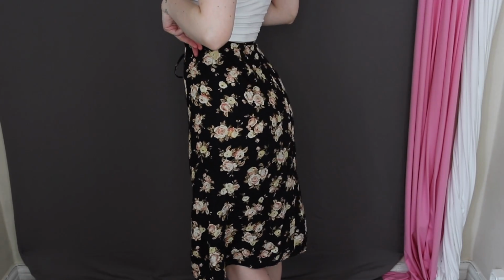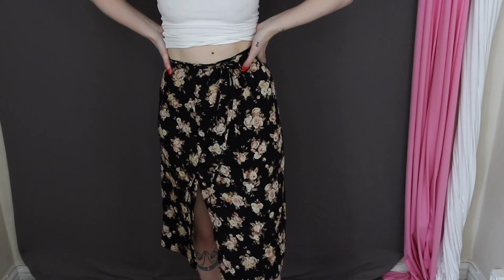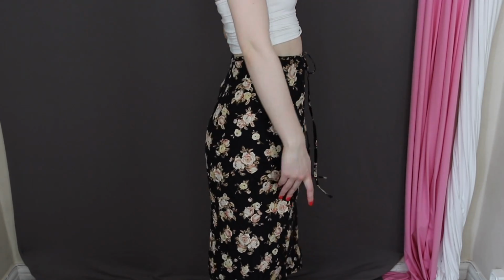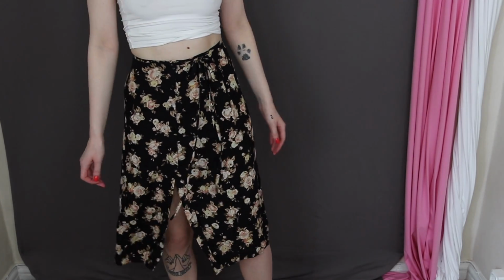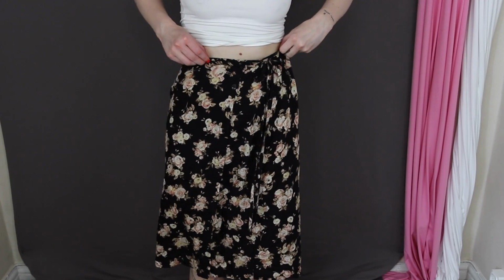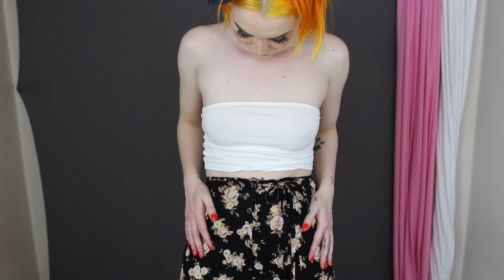And I thought it was really cute. I mean, I don't really wear long skirts that often, but I really wanted more flowy items because I feel sometimes more comfortable in it. And it also fits perfectly in sizes. This is a 36. This is also a 36, and everything is a 36 if I don't say anything.